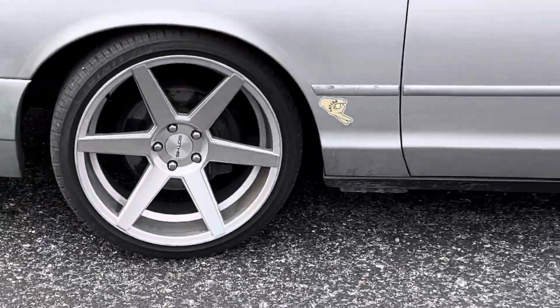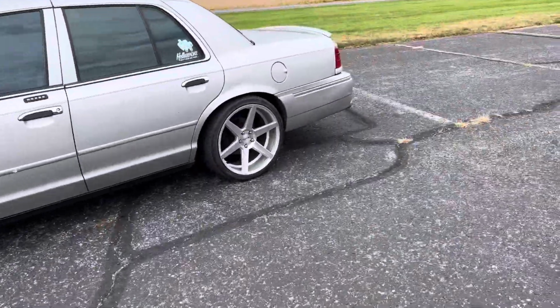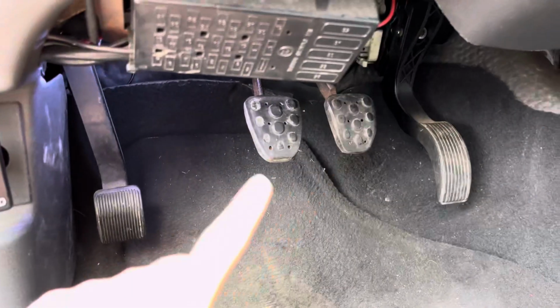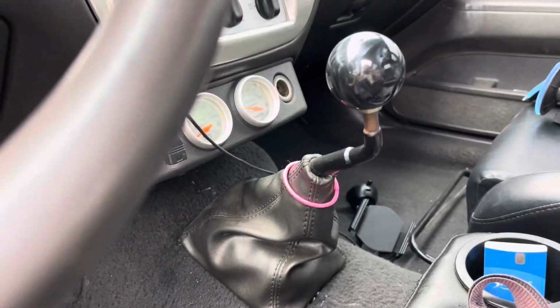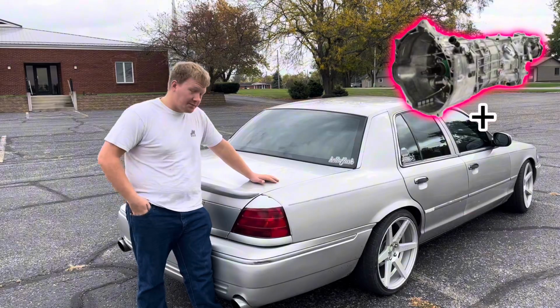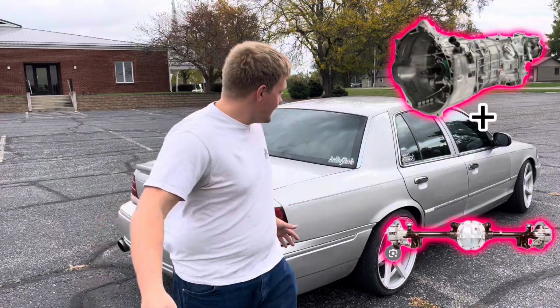It's got some good brakes. Okay, that's pretty obvious, but it's also got some suspension goodies and some other things you can't see. This weird little thing that doesn't come in these cars: a pedal. That's right, it's manual swapped. So yeah, this car's got a built TR6060 in it, a built 8.8 rear end, and it is pretty much ready for boost. Like I just said, it's manual swapped, of course.